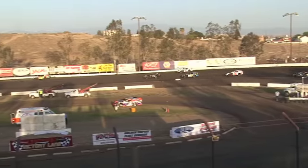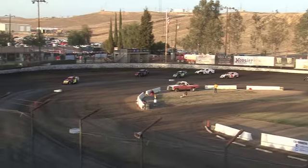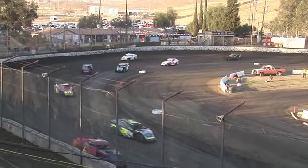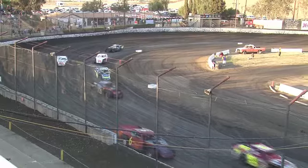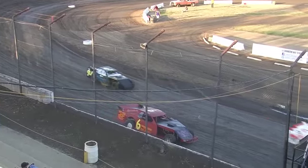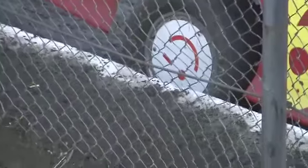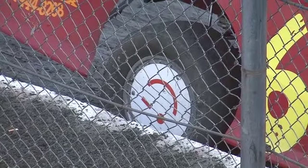Number 12, James Cecil, riding high. Yellow. And the yellow does come out. Caution out for Kelso. I'm not too sure. Well, if you look at his, I see the problem here. If you look at the right rear, he got something in one of his eyes. Yep, and that's usually what happens.